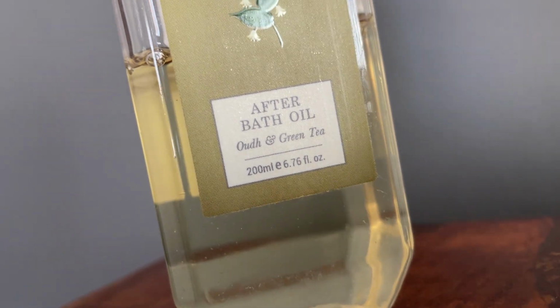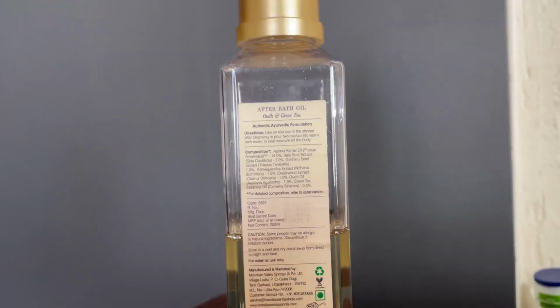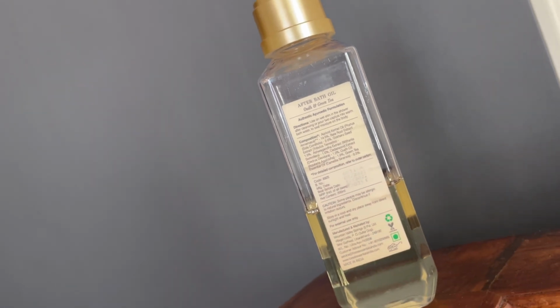As I mentioned earlier, I was not using moisturizer whenever I used this after bath body oil because it has nourishing, hydrating, moisturizing properties, and also it has a great fragrance. Overall, even though it's pricey at 2000 rupees, I feel that this is long lasting, and on top of that, it minimizes the usage of moisturizer as well as fragrance. So overall, I feel that it can balance out the overall price points or overall monthly maintenance.